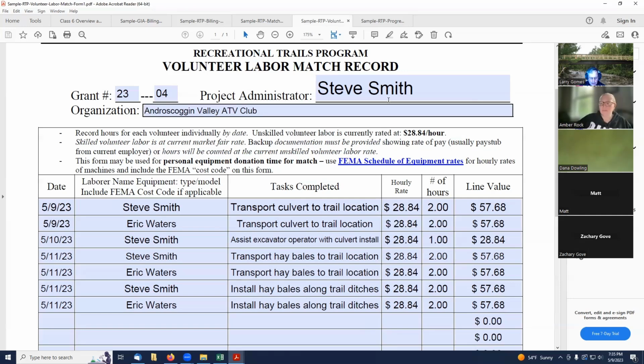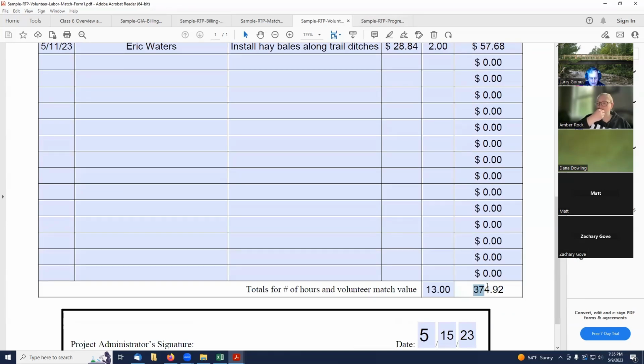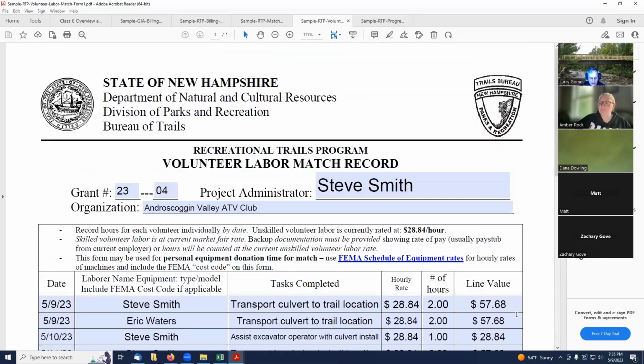Okay, thank you. Again, you're not actually getting paid this amount of money. This amount of money is being credited towards your match. So it's not like you can make anything off of this. It's really just helping you make your match.